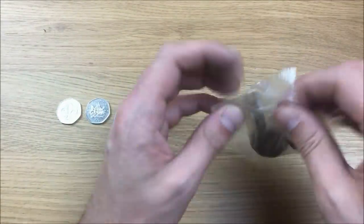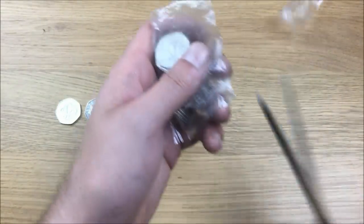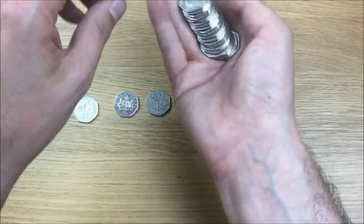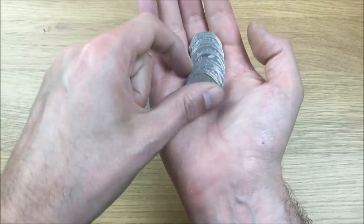So on to the last bag. There we go, just get rid of that. And not been really that fortunate so far. We've just got the three variants. So the Scouts, the Ironside, and a Commonwealth Games.